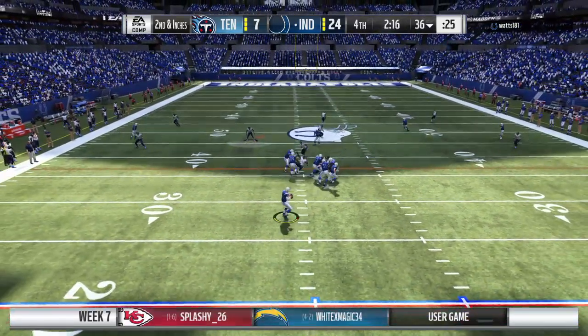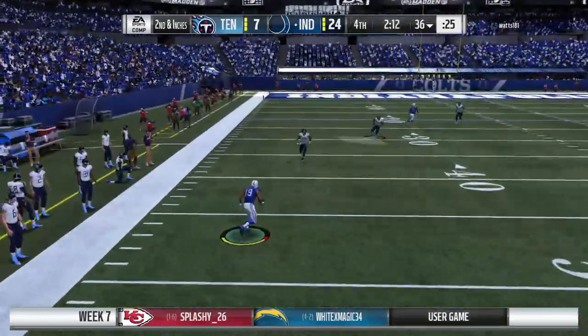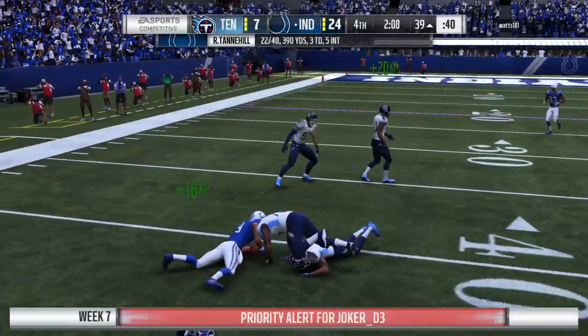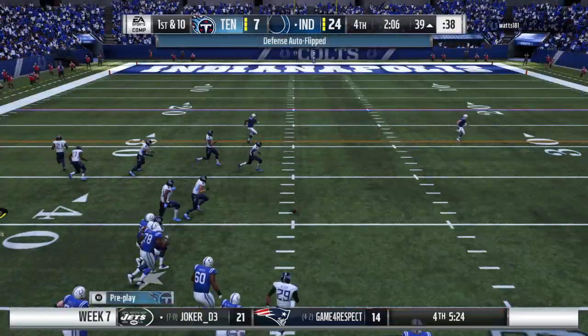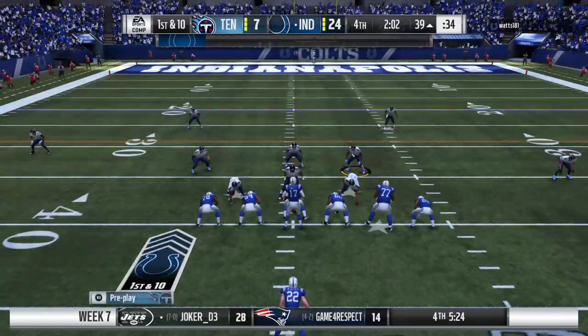On second down, here's Tannehill. Buying time to his left. Throw left side complete. That's Griffin. And able to rip off a big chunk of yardage before being dropped inside the 40. A really nice gain of 25 yards.